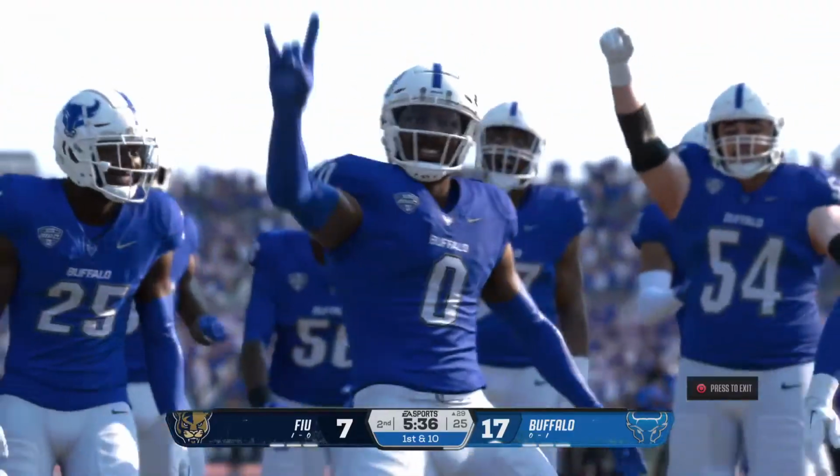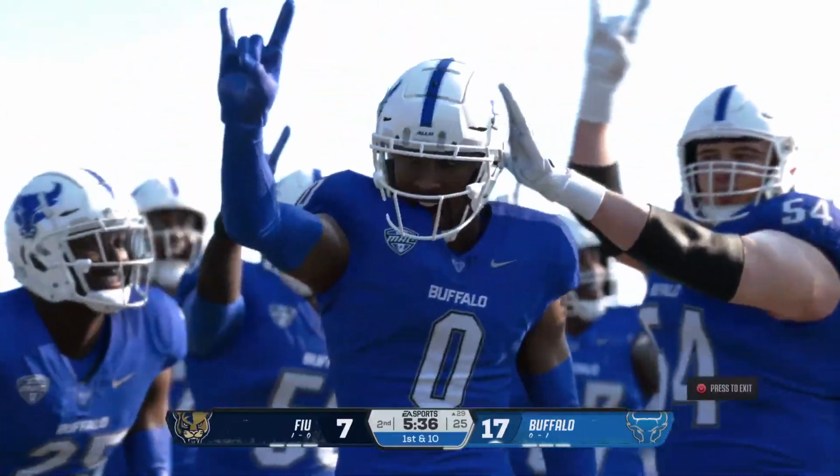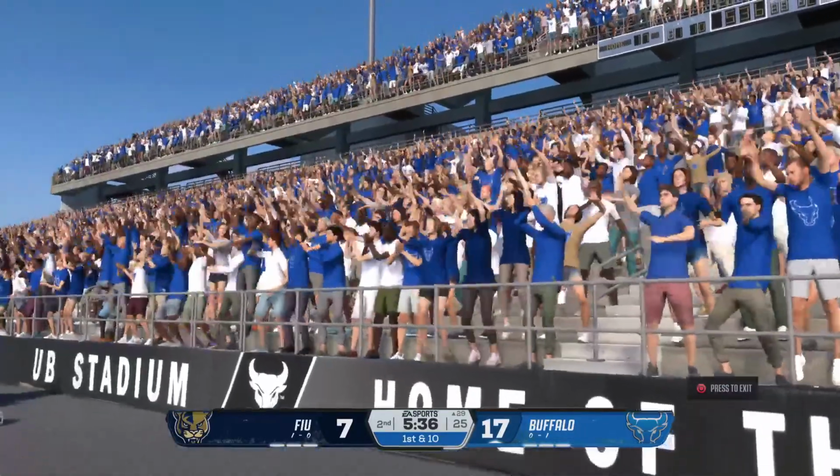This is obviously not a great start for this quarterback here. 2 interceptions already in this game. He's got to do a much better job with his decision.